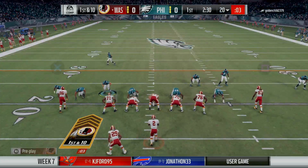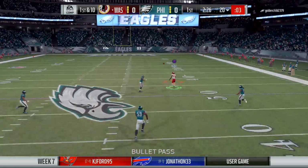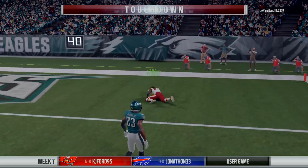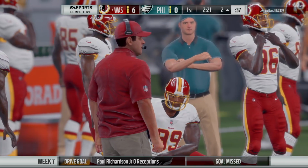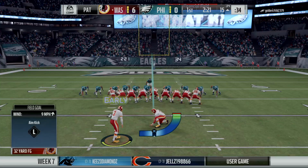They'll need to get the play off quickly. Boykin on 1st and 10. He'll rifle this one deep. Oh, this is taken in. It's complete. 20. Touchdown, Washington. A big play there. An 80-yard touchdown. And the Redskins have taken a first-quarter lead.